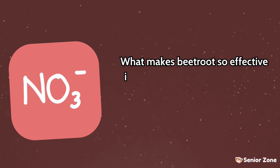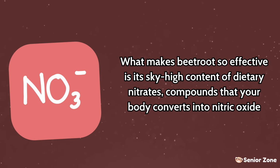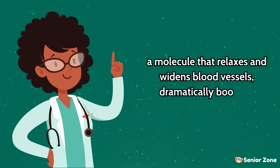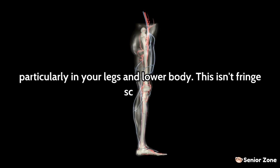What makes beetroot so effective is its sky-high content of dietary nitrates, compounds that your body converts into nitric oxide, a molecule that relaxes and widens blood vessels, dramatically boosting circulation from head to toe, particularly in your legs and lower body. This isn't fringe science.